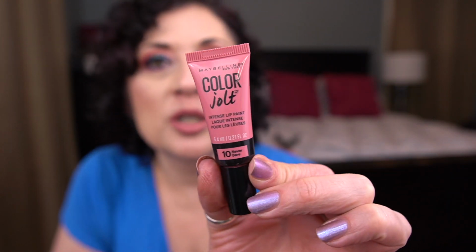And the last two items are both lippies. The first one, ooh, I don't know about this one. This is the Maybelline Color Jolt in the shade Never Bare. This is an intense lip paint. I worked on one of these last year in my deck of panning, the red one, Ready or Not. This is a pink. Pink, pink, pink. Oh, that's a pink. I don't know, you guys. Why do I still have this color? I don't know. Well, we'll see. I'll see how it looks.